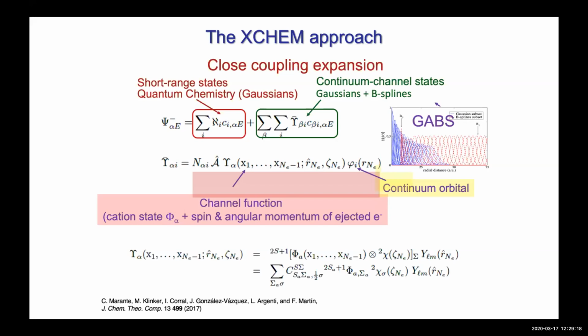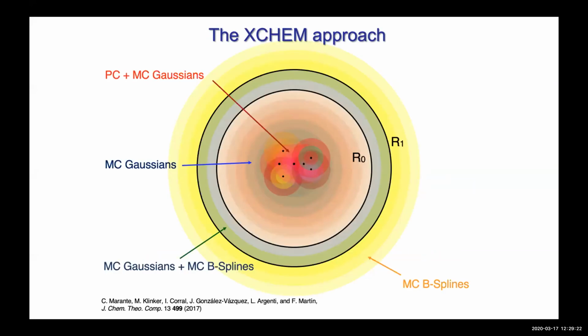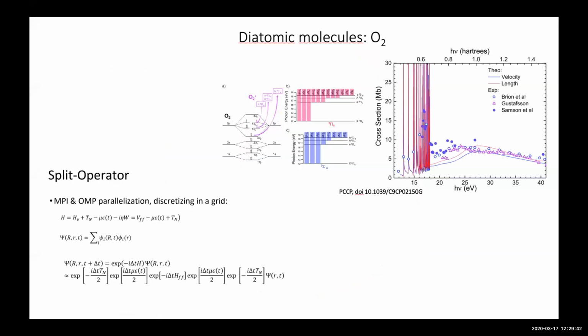And so this treats what are called atom-centered Gaussians for the local ones, and the B-splines as the original B-spline R-matrix method was using. By combining these two, the approach provides a way to treat scattering on larger molecular systems. These results, for example, show diatomic oxygen. Of course, it is also implemented using MPI and OpenMP, and discretizes the space on the grid. Molcas itself also is parallel, so the workflow is completely parallel.